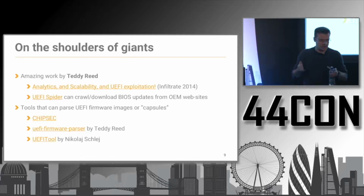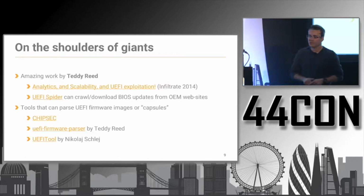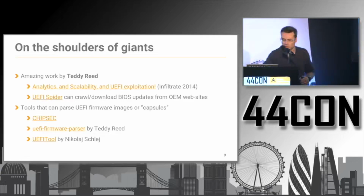There are also tools that can parse the images, because in order to do any analysis, you need to parse, you need to extract firmware volumes and so on. Teddy has a UEFI firmware parser. Nikolai Schleij has UEFI Tool, or specifically a UEFI Dump utility, that can do that. Chipsec also does that, so you can use either of those tools.